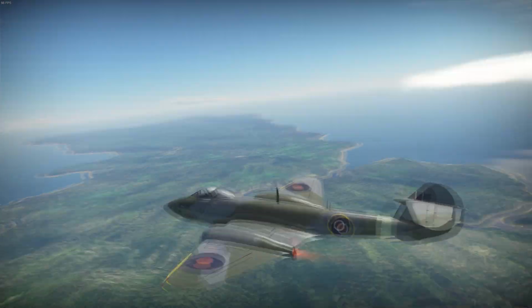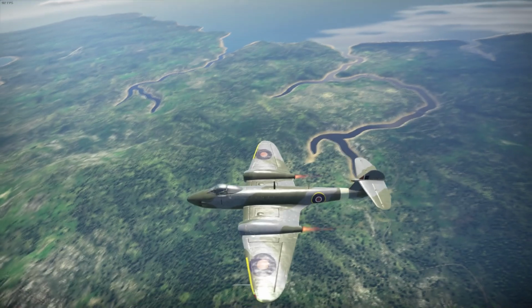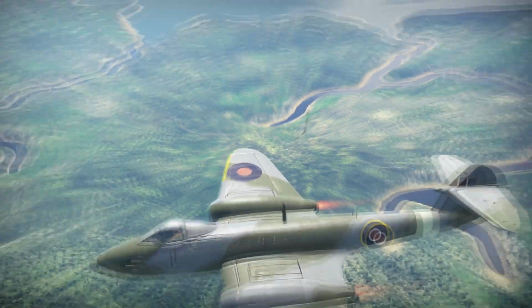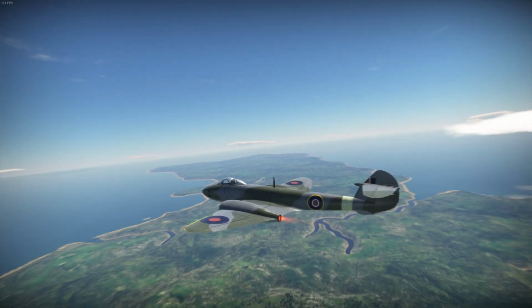Number 4, air brakes. Not every jet has them, but the ones that do, they are very useful, like on landing approaches and even in dogfights to lower your energy.